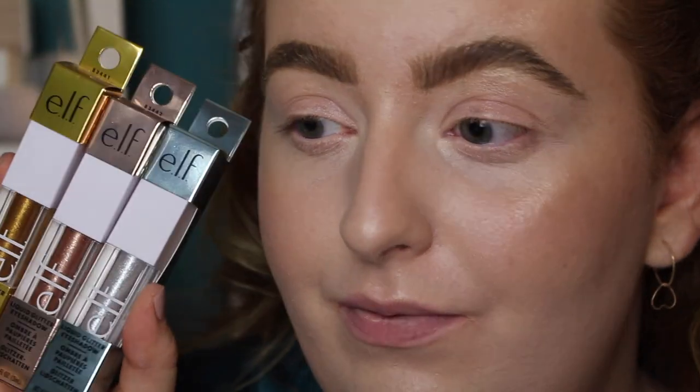Before we do go any further though, just to make you aware, it wouldn't be a Kyrielle video if it didn't have some glitter. So we also have these e.l.f. glitter toppers to try, which I'm so excited for. It's gonna be a little bit of glamour, but let's get into these sticks first of all.